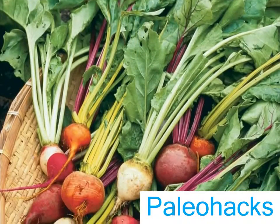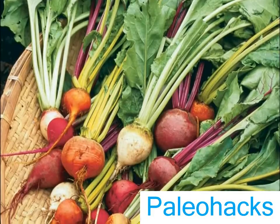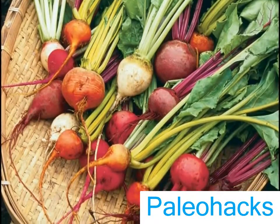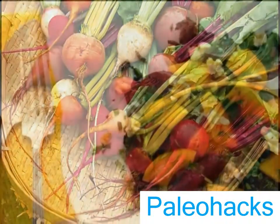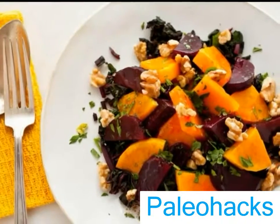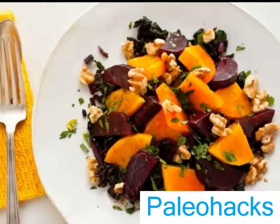5. Beets. Beets are a superfood that you're probably not getting enough of. They contain specific flavonoids that you just won't find in too many other vegetables. You can easily imagine Paleolithic gatherers finding these growing wild and pulling them out of the ground.